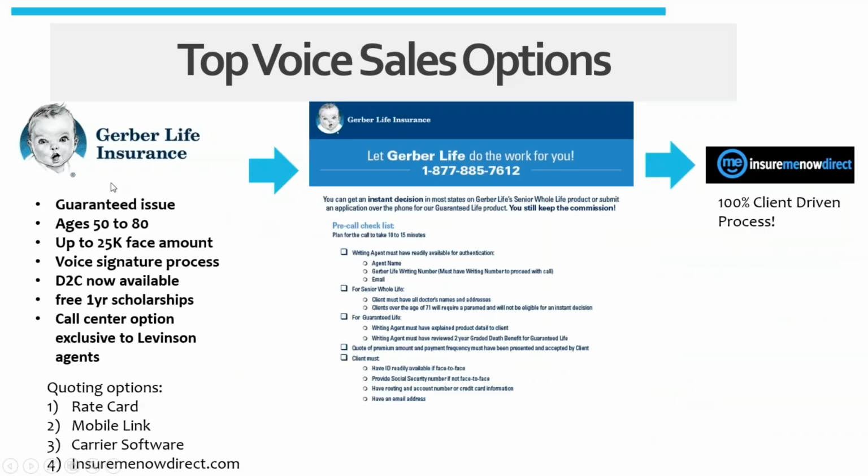The fifth carrier here is Gerber Life. Everybody knows Gerber, A-rated company, huge name, does a ton of marketing, so the name speaks for itself. And we are the only IMO in the industry that has the call center option. Okay, so no other IMO, you have to go through Levinson to get it. There's that 877 number on the screen in front of you.